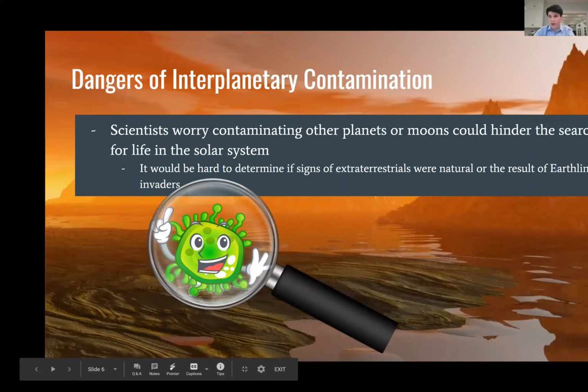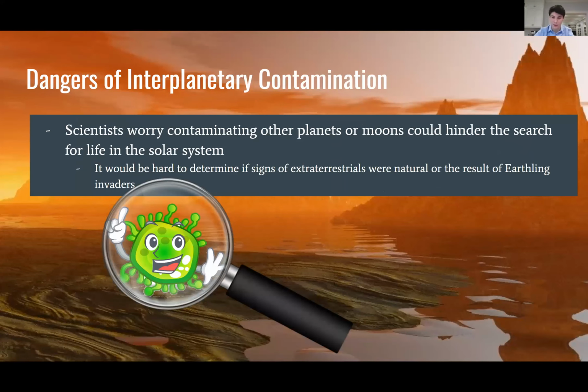So now that we've moved past some of the fundamentals of interplanetary contamination, let's talk about the problems that arise when we bring our life outside Earth. One problem that could be relevant in the future is related to setting up colonies on other planets. When humans travel, we bring our microbes and viruses with us, which could cause all sorts of problems, like outbreaks of disease, as well as water or food contamination, which are problems that would not be good in an environment where interplanetary settlers would be packed into a confined space.